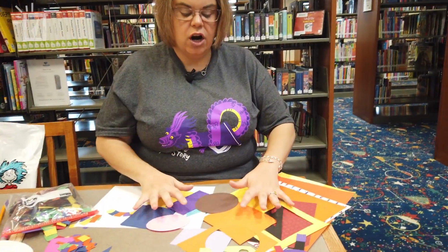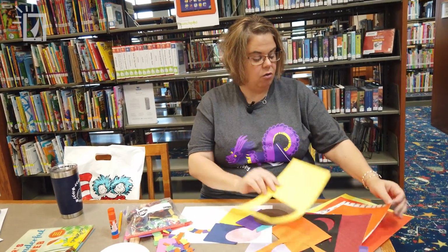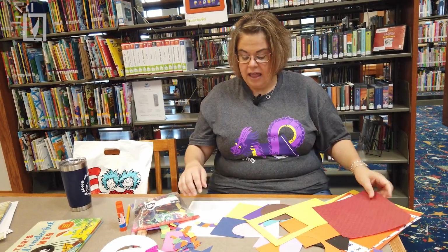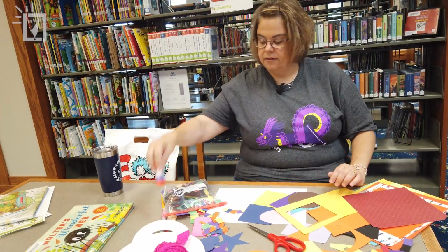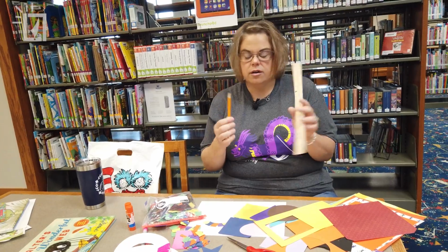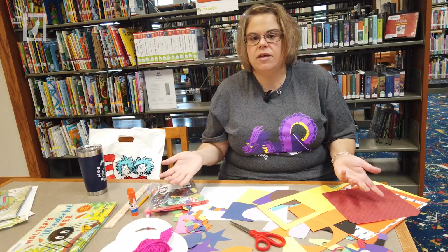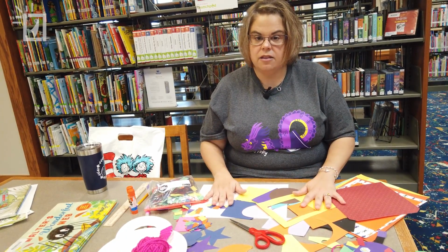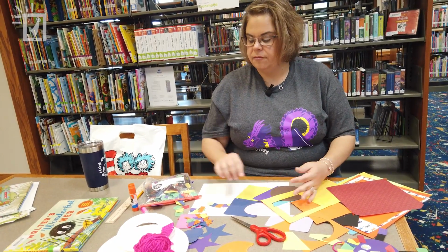So today I went into my junk drawer that I have at the library and I got out a bunch of just scrap paper that I have. So I have some yellow, I have some with designs on it, and I got some scissors, some paper plates, some glue. I even got a pencil and a ruler. And this is all stuff that you may have at home. If you don't have it at home, it's fairly inexpensive to get at the store. And I just wanted to show you some fun crafts that you can make this week.